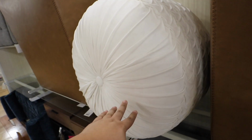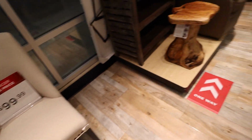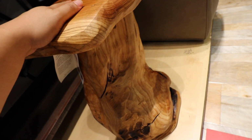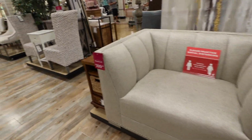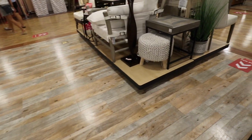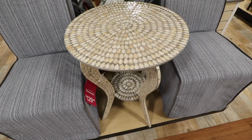Oh my gosh, this poof. Ooh, look at that one. Look at all these. Oh, look at that. This is cool. 130. This is awesome. Solid cedar. Ooh, 80 bucks. It's pretty. This bench is interesting, but I think it's broken. That mirror, it's like a lucite. Oh, this is awesome. It's huge though. 400 bucks. How pretty is this table?